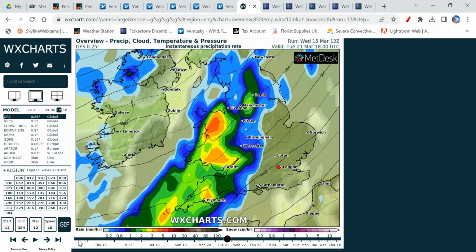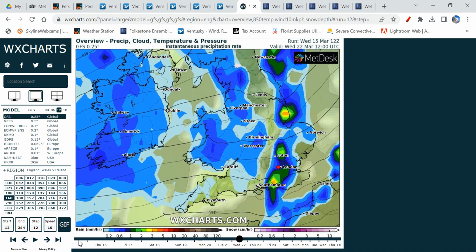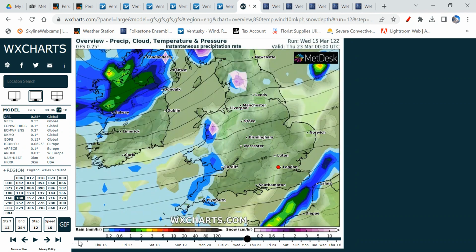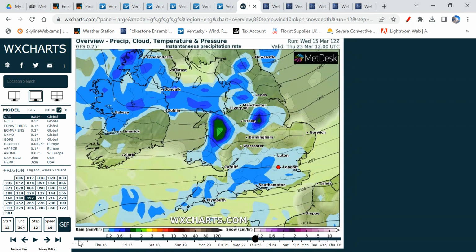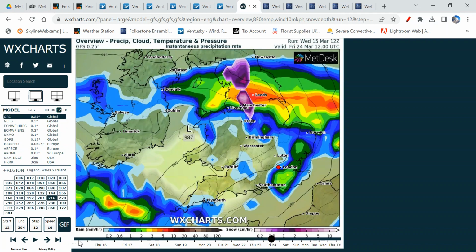And then this is where things start to turn unsettled. Around about a week today, around about the 21st, 22nd, the first of those Atlantic weather systems start to push in with more regular intervals. This is Wednesday. Winds, look at that, quite strong coming in from the west. And that's the theme. And then by the time we get to Friday the 24th, more heavy rain. Jet stream starting to push further south. Notice how the heaviest of the rain is now starting to focus itself across southern Britain.